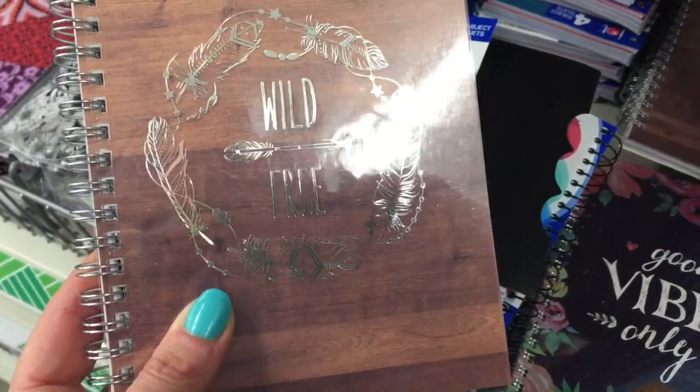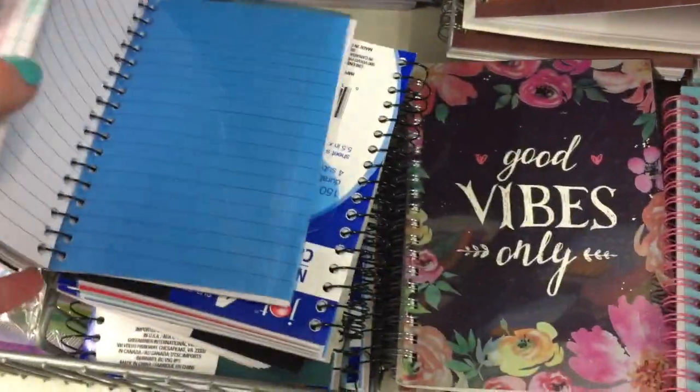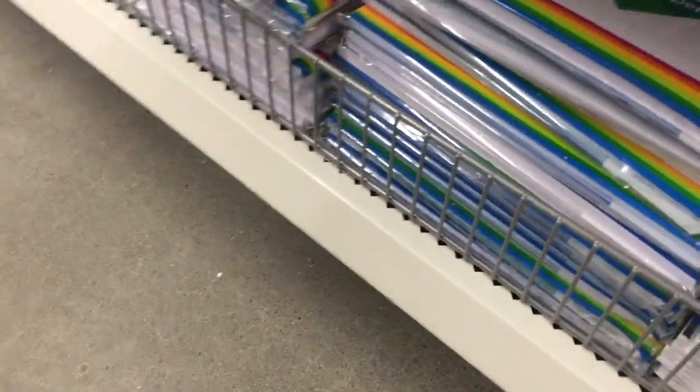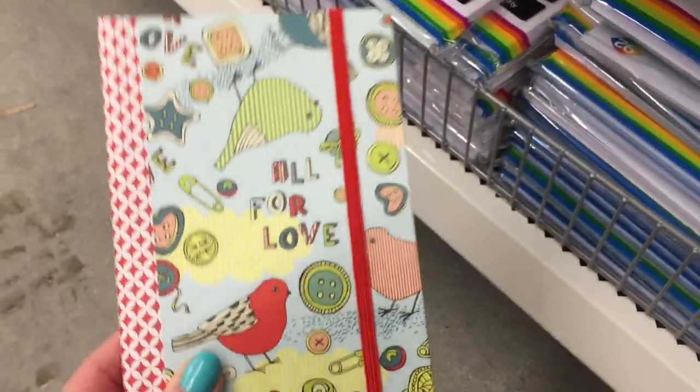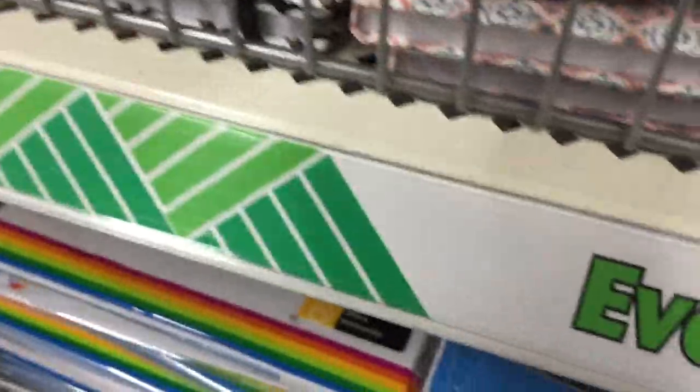Those are so cute. Wild and free. Good vibes only. Aw, look at these, love. That is so cute. All for love. And do what you love.